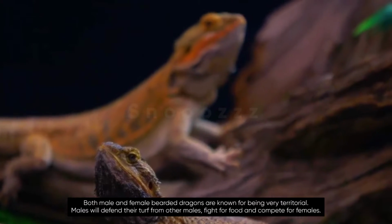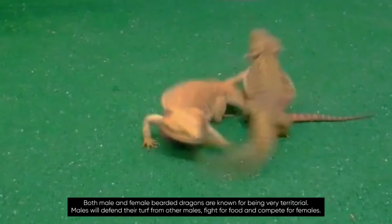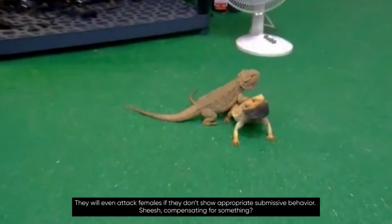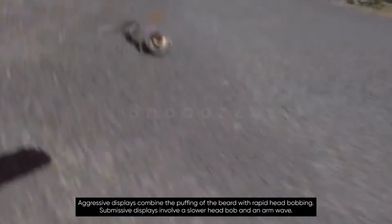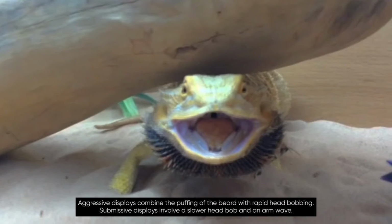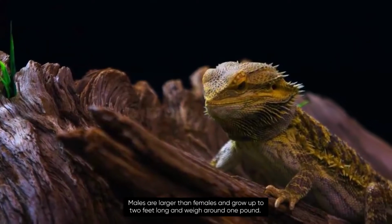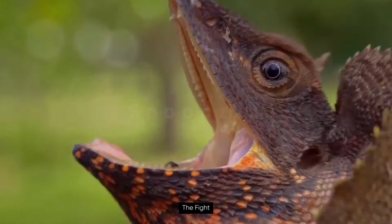Both male and female bearded dragons are known for being very territorial. Males will defend their turf from other males, fight for food, and compete for females. They will even attack females if they don't show appropriate submissive behavior. Sheesh, compensating for something? Aggressive displays combine the puffing of the beard with rapid head bobbing. Submissive displays involve a slower head bob and an arm wave. See ya, man, we're all good. Males are larger than females and grow up to 2 feet long and weigh around 1 pound. Fighty little dragons.